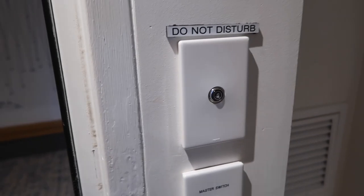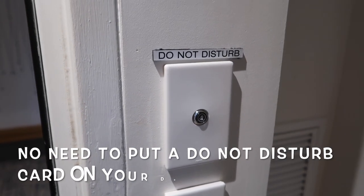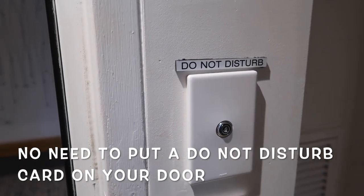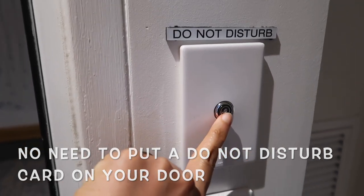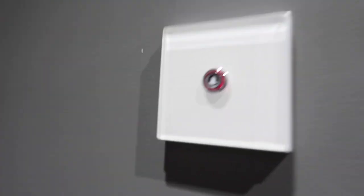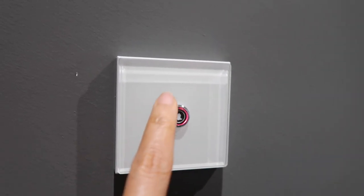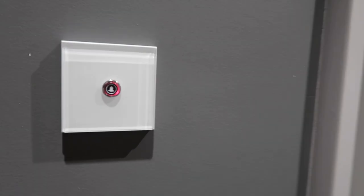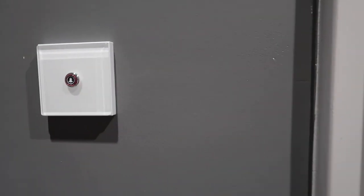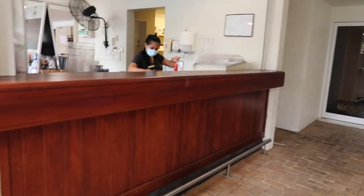One of the good things about this hotel is you don't have to put a card outside on your door that you don't want to be disturbed. All you're gonna do is just press that one. And that's red. And here it's also showing red. It means you don't need to be disturbed. Wow. That is tricky. And this is the pool bar if you wanna have a drink.